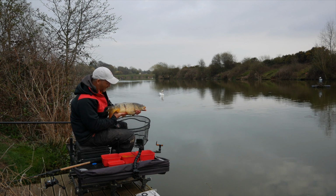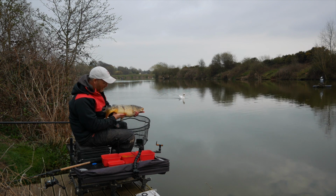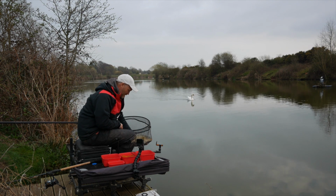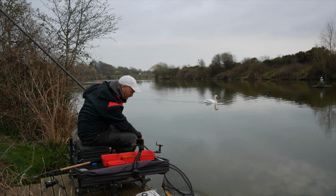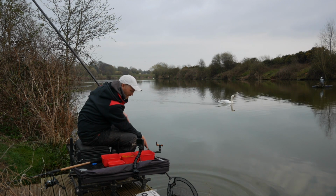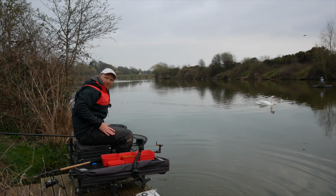on a really simple tactic. Great fun on a short little rod at close quarters. The perfect tactic for if you're struggling to sort your margins out. Why not try simplifying everything and making it easy for yourself, and it will result, hopefully, in beautiful fish like that.